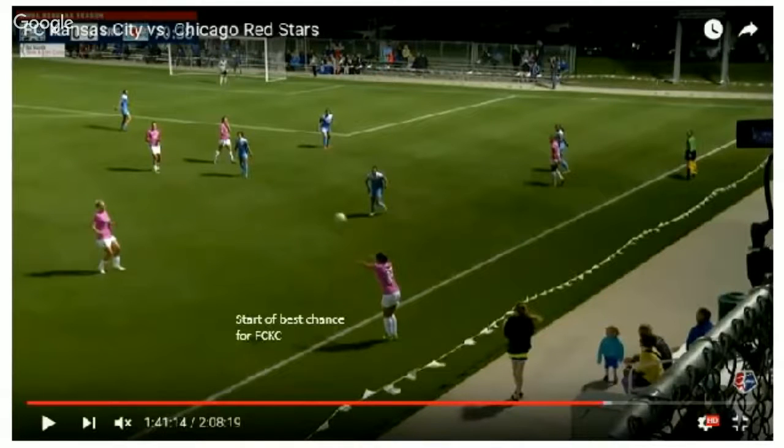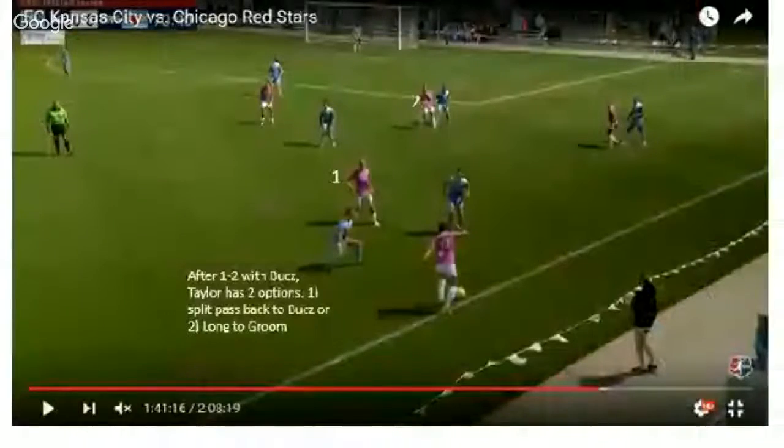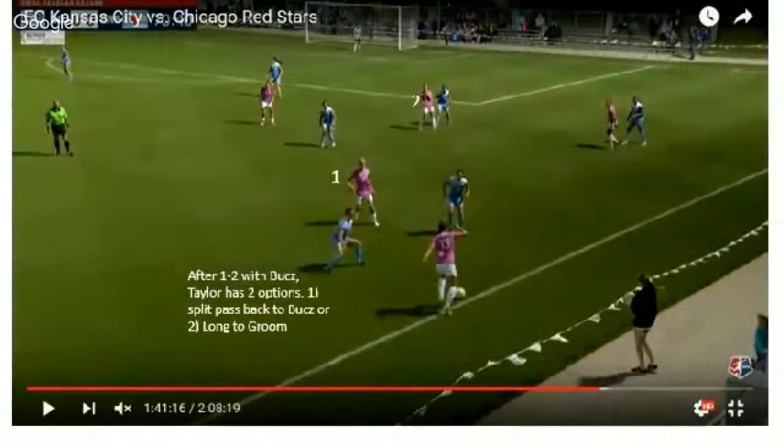This is actually, I think, the best sequence of the game. It's just going to start with this little throw-in with Brittany Taylor on this far side. She plays a one-two with Jen Buskowski, and at this point she really has two options going forward. The way that Chicago defenders are set up, I anticipated her going with option one, which was a split pass back to Buskowski for her to turn and go forward.